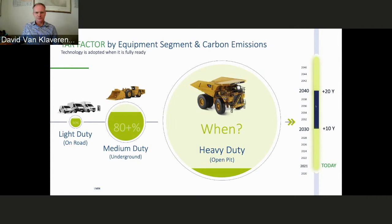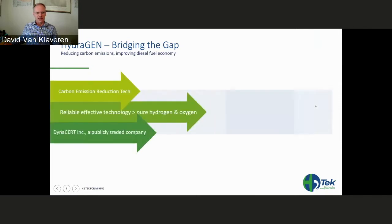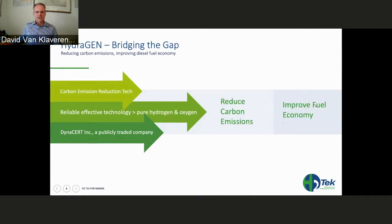So there's a gap, and this gap needs to be bridged. We have that urgency right now to address the carbon crisis. We need to bridge this gap today, and that's where our sense of urgency comes in with hydrogen. Hydrogen is one of, I'm sure, others, but one opportunity to bridge this gap. And what is hydrogen? Well, hydrogen is a technology that is manufactured by Dynacert, a publicly traded company here in Toronto. It develops carbon emission reduction technology that produces hydrogen and oxygen for the purpose of improving diesel combustion. And that improvement leads to two significant benefits: the reduction in carbon emissions and an improvement in fuel economy.